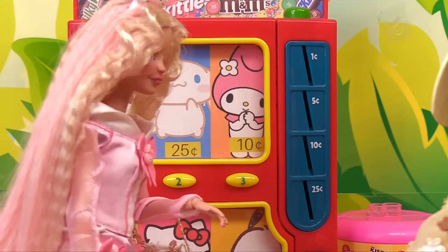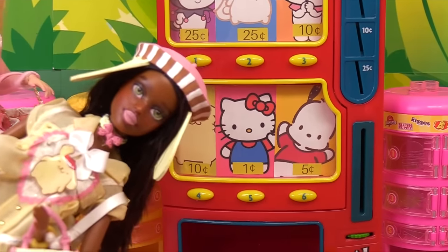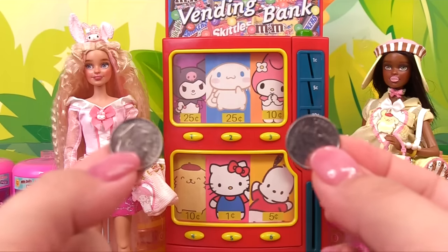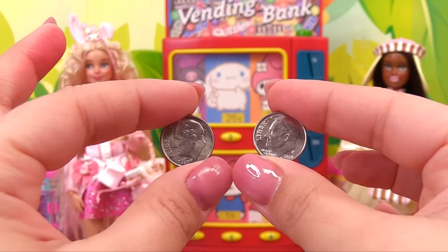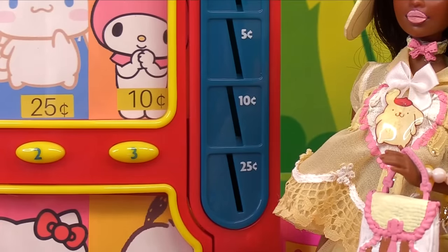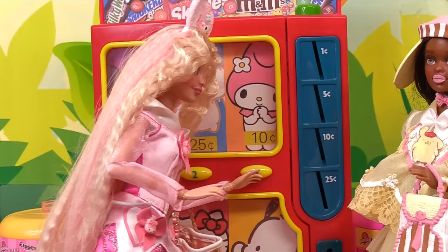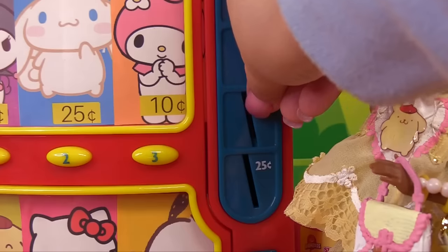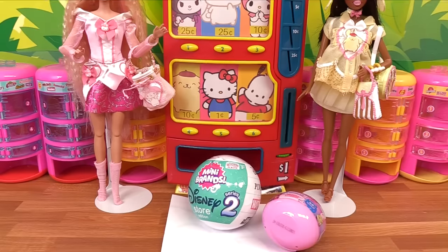The My Melody one costs 10 cents. Well, the Pom Pom Perin also costs 10 cents. Our Sanrio girls can't get enough of this vending machine, but they will be needing 10 cents each. And that's exactly what we have here. 10 cents is a dime, and it looks like this. Let's get 10 cents inside the 10 cent slot. Okay, I'll press the button. And now we need one more dime for Pom Pom Perin. Wonderful, I'll press this button right over here.